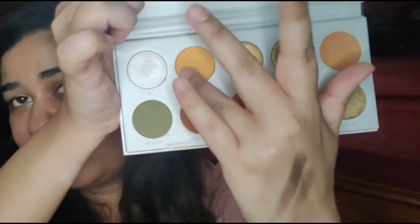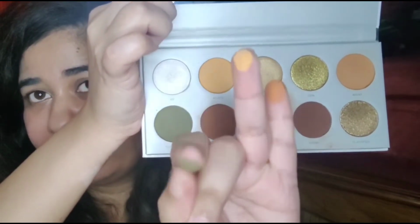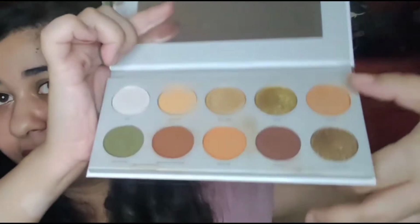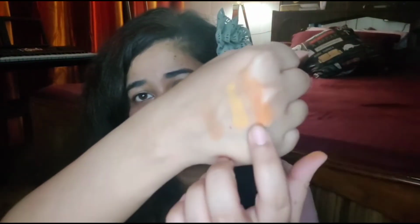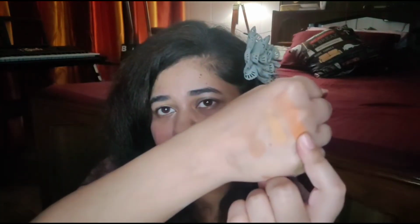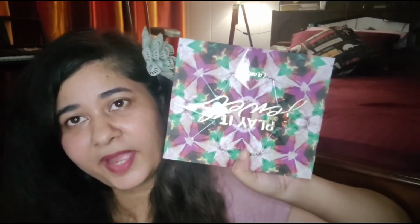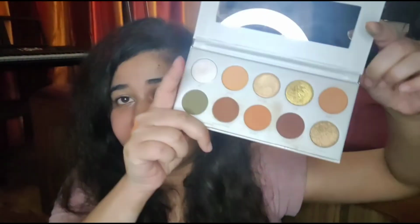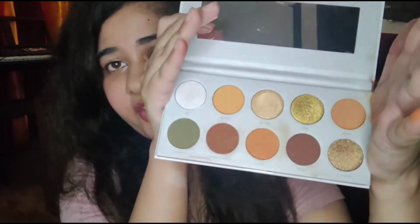So nice. This shade and this shade are similar. And also this shade. These three shades are kind of similar, especially this one and this one. This one's more orange, this one's more mustard, this one's more brown, but it's kind of in the same shade range. So what I don't understand is when you have as many shades as we have in this palette, then similar shades make sense. But when you have only this many shades, there are only 10 shades in this palette.